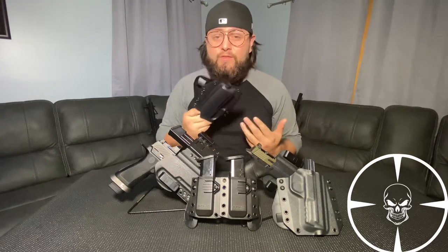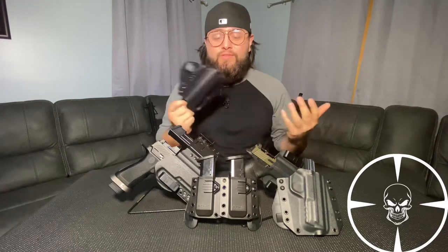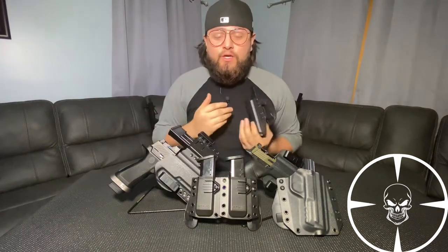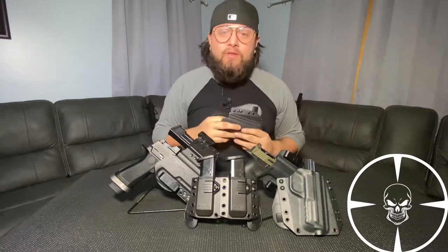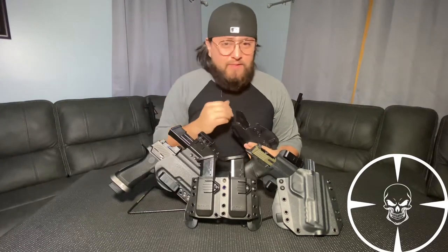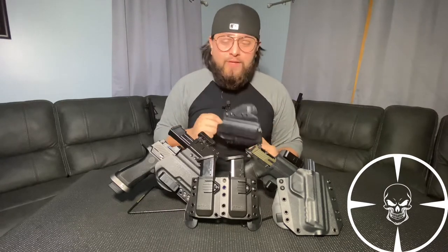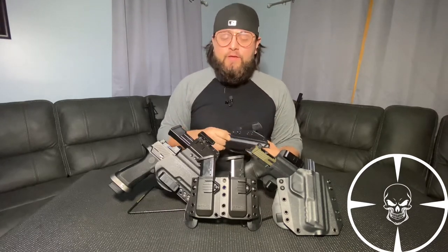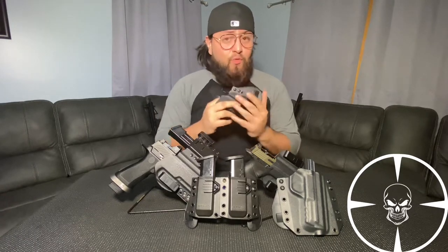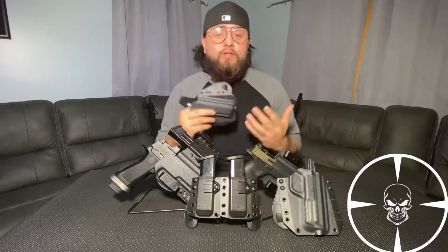I mean, for $52, you're getting two holsters. So essentially, let's just round it up a little bit. So maybe $53, you're looking at about $26 a holster. Now, if you've been looking for holsters anytime this past year or anything like that, you know Kydex holsters are very expensive. So how are they able to market it this low in price and this good quality is beyond me, but they got good stuff.